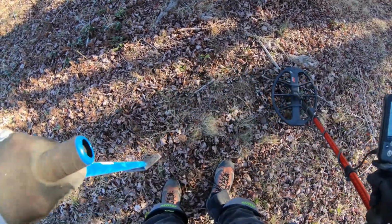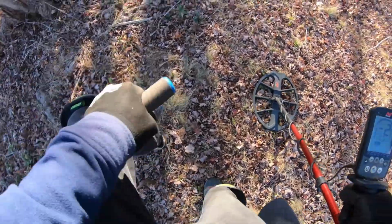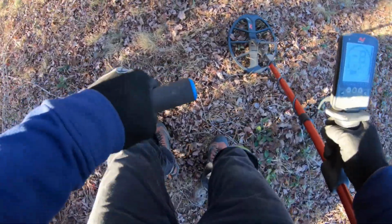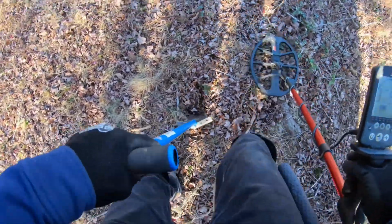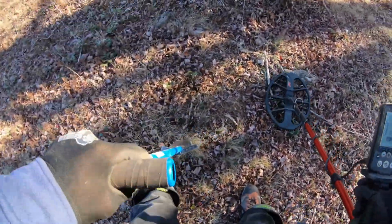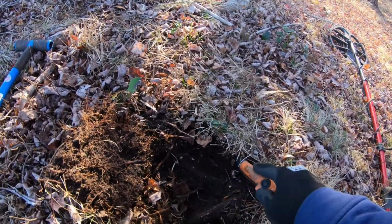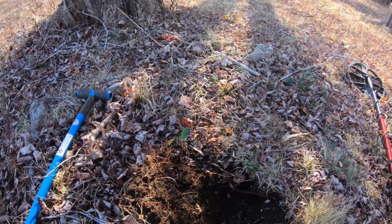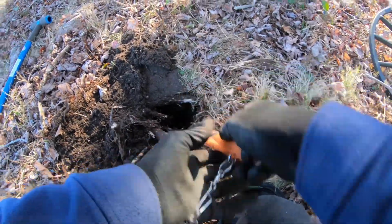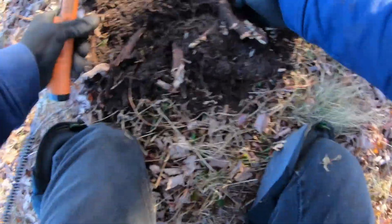Low to mid 30s. Been finding a lot of modern trash. Oh my goodness. I might need a hatchet to get at this signal. Wow. I can't even get in there. You can see that. All roots in every direction. And I'm not deep enough to even get the pinpointer to sound off on it yet. Getting closer. Had to go through all of these roots, but it's under it somewhere.